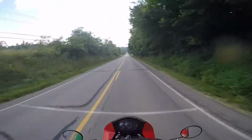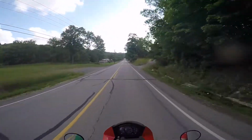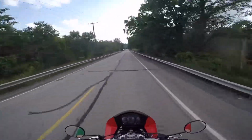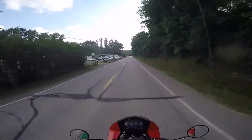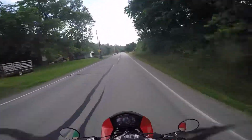Oh yeah, back to the tires. Sorry about that. Man, I just lose my train of thought sometimes. But yeah, it rides like a whole different bike now, kind of. It's a lot smoother. The more I ride it, the smoother it's getting.